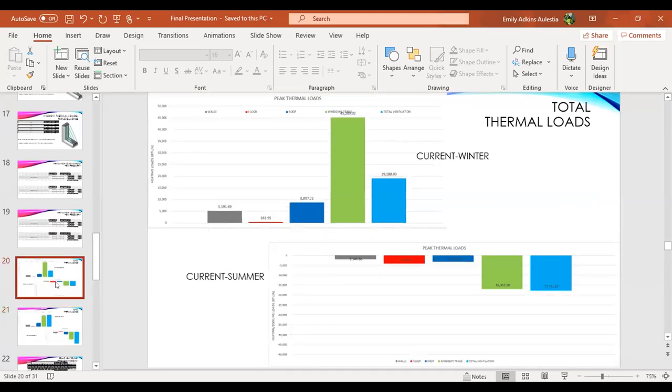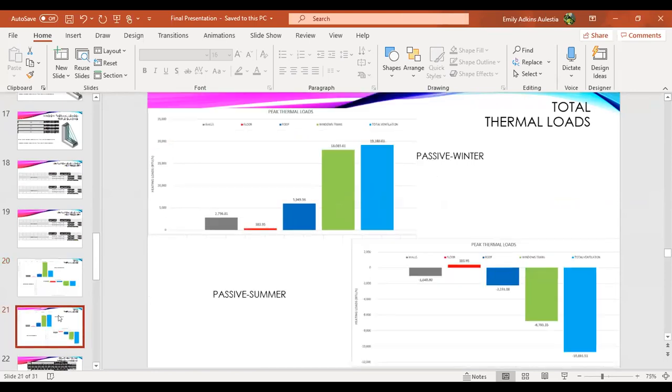Okay, I want to see the final number because it's like 45,000, the green bar, it's 45,000. Yes, it is. And then show me the number 21. And this is 18. Okay. I think you have emphasized that you have reduced the thermal load through windows in half. But I think this is something remarkable that you should emphasize.